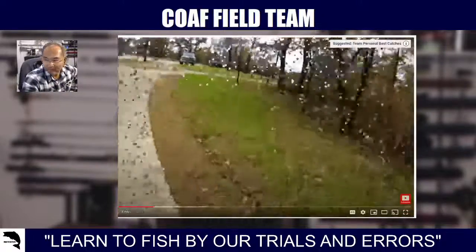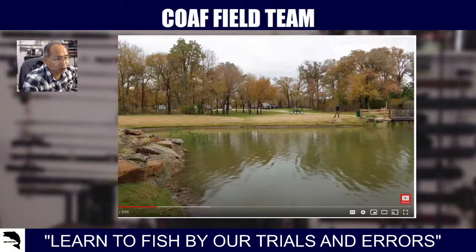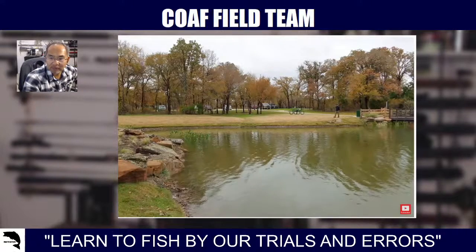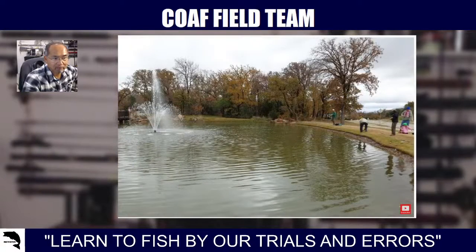All right, we're here in the city of Flower Mound. There's 3 lakes, and you can see it's a small pond. There's that little walkway that I was talking about. Let's go ahead and run the video. They stock this, and this is one of them. This is Heritage Park, and so far what we've been seeing is a small pond with some folks getting some trout. So we're going to give it a shot ourselves.